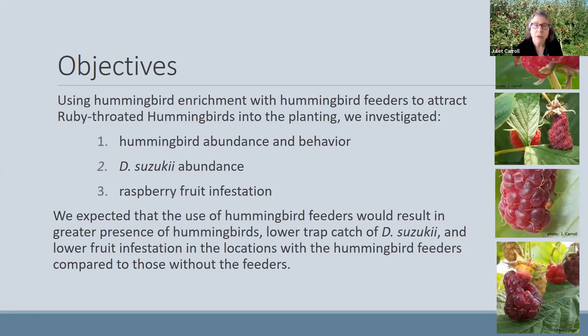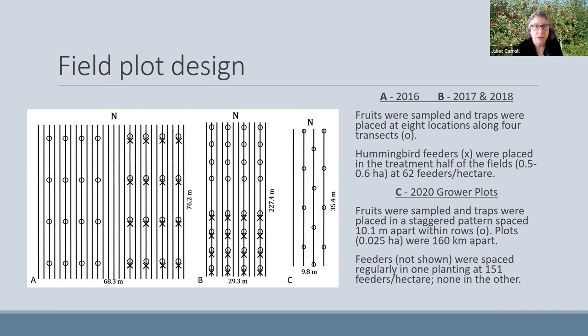We expected that the use of hummingbird feeders would result in greater presence of hummingbirds, lower trap catch of D. suzukii, and lower fruit infestation in the locations of the field that had the feeders compared to those without. Here are the field plot designs. Diagrams A and B are the field plots in 2015 and 16 and 2017 and 18 respectively. Fruits were sampled and traps were placed at 8 locations along 4 transects in these fields, shown by the open circles. Hummingbird feeders, shown by the X's, were placed in the treatment half of the fields at 62 feeders per hectare density, which is what the Mississippi grower was using.